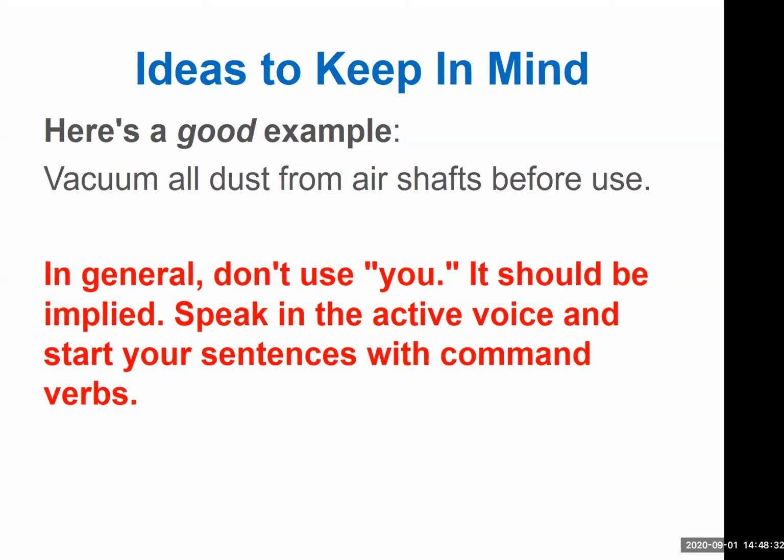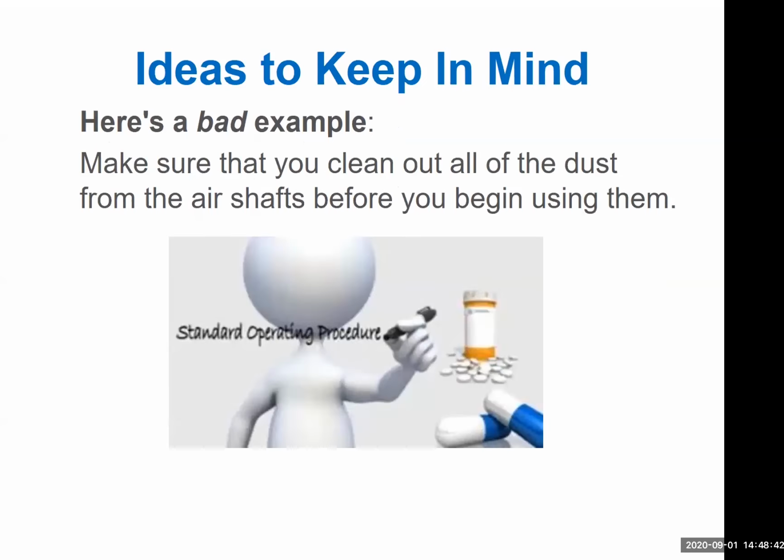You is implied. We want to speak in active voice, and we want to start our sentences with command verbs. So let's go back really quick just to show you. Make sure that you clean out all of the dust from the air shafts before you begin using them. There's the word "make sure, that you", that's just wordy. And we've used the word you. "Clean out all of the dust", that again, wordy. "Before you begin using them", that is speaking, using the word you. It's just a very wordy sentence.